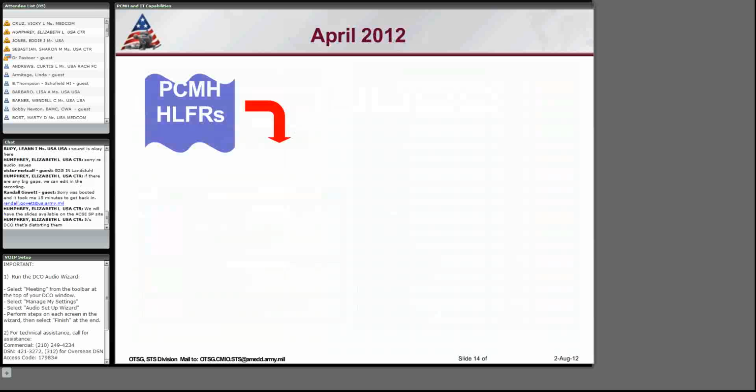So, for some reason you can't see the diagram, I guess, of the joint governance, but the point of this slide is to say that all of those high-level functional requirements have been submitted into the joint governance process as of April 2012, which was when joint governance was stood up. So the minute we started joint governance, we put those high-level functional requirements in there.